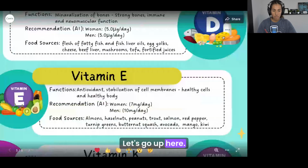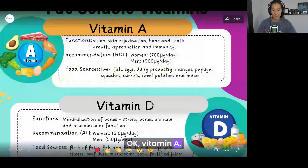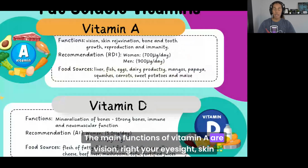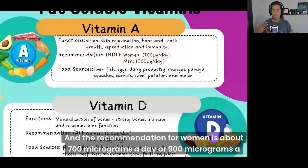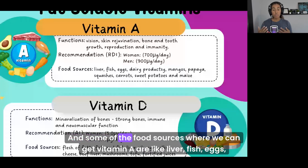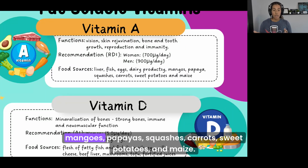Go up here. Okay, vitamin A. The main functions of vitamin A are vision, right, your eyesight, skin rejuvenation, bone and tooth growth, reproduction, and immunity. And the recommendation for women is about 700 micrograms a day or 900 micrograms a day for men. And some of the food sources where we can get vitamin A are liver, fish, eggs, dairy products, mangoes, papaya, squashes, carrots, sweet potatoes, and maize.